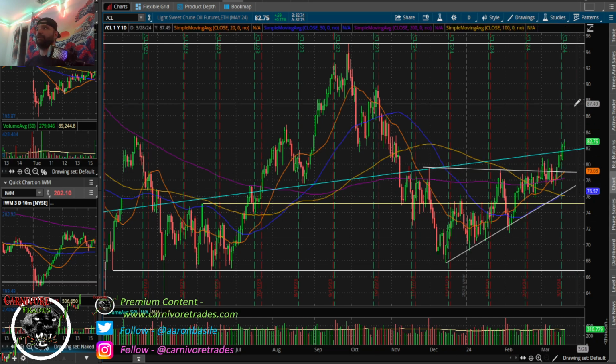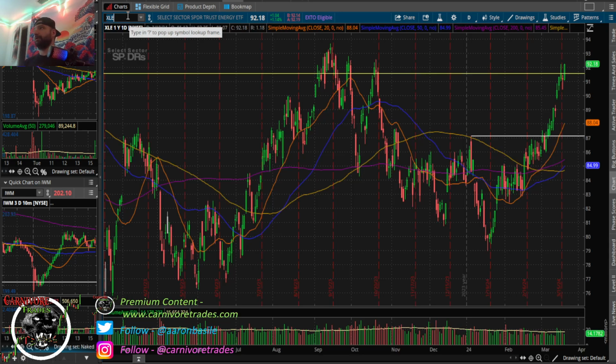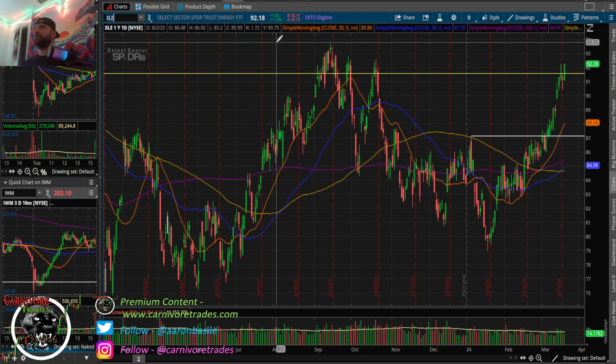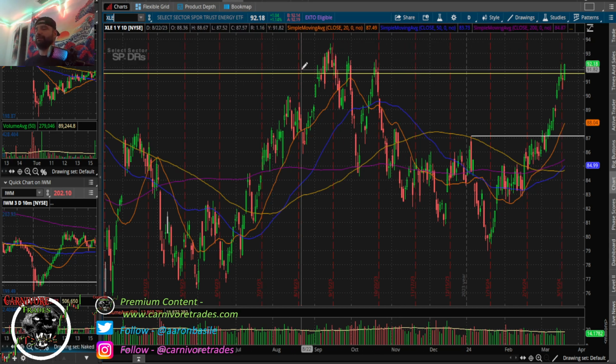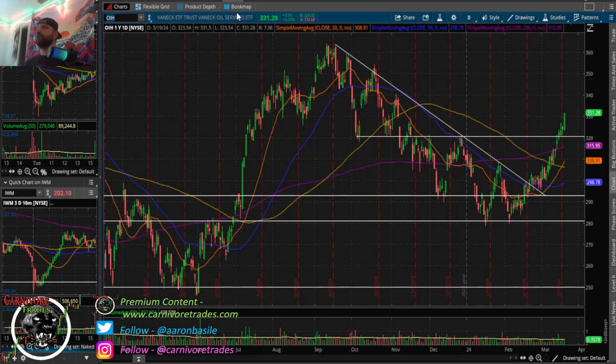But oil's still acting well, and it's doing good. XLE, very close to taking out the high from the other day. I think Friday, 92.22, closed 4 cents below it. There's a lot of resistance up here. XOP, a lot of resistance up here at 150. OIH, I did trim this again today, so I think like 7% or something like that on the first part of our position. Just got over 17 on the second, and I still have a runner here.